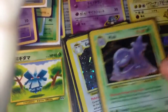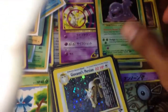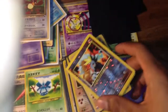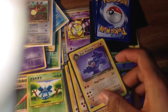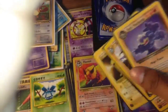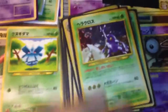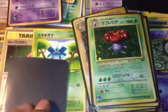Now these are the rest of the cards I found in that lot. I found a Muk from Fossil. I got Giovanni's Persian. Here's Vaporeon. I left these two out of the sleeves because I honestly really don't care about these. I have a few sealed, so that's irrelevant. And a lot of these are just rares, but non-holos, so go ahead and leave those out. Alrighty, let's go back in here. This here is a holo Heracross from Neo Genesis, right? Yeah. Correct me if I'm wrong.